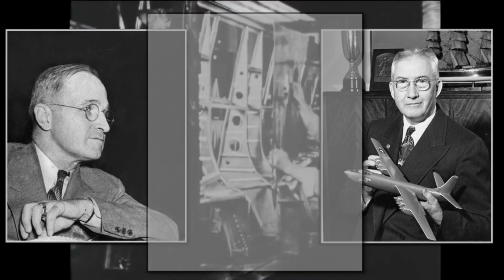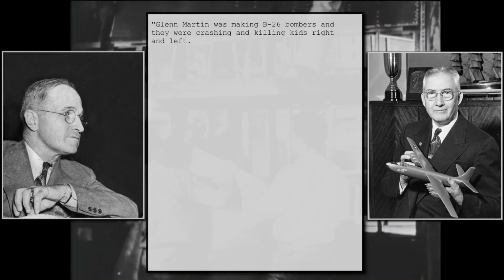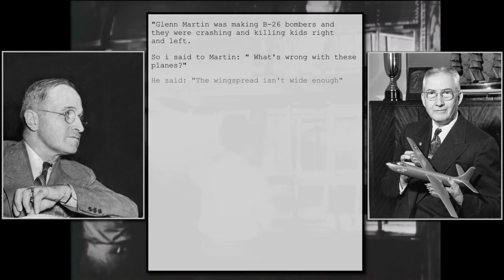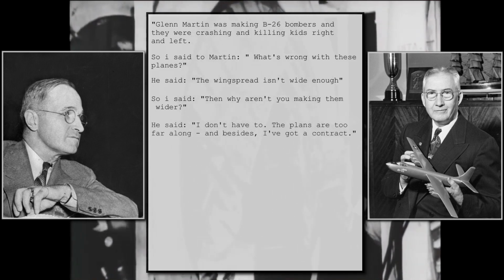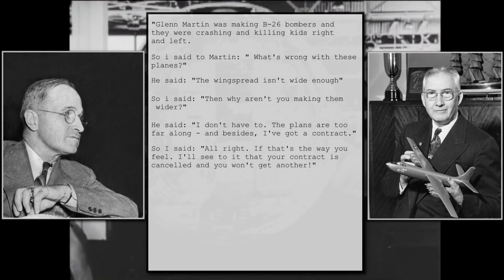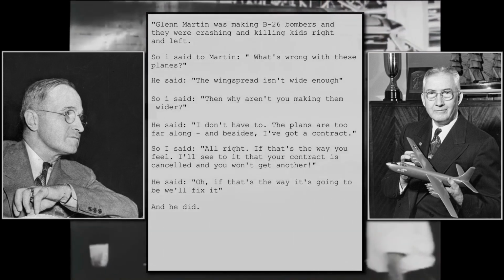This is how Truman related the exchange later. "Glenn Martin was making B-26 bombers and they were crashing and killing kids right and left, so I said to Martin, 'What's wrong with these planes?' He said, 'The wingspread isn't wide enough.' So I said, 'Then why aren't you making them wider?' And he said, 'I don't have to, the plans are too far along, and besides, I've got a contract.' So I said, 'Alright, if that's the way you feel, I'll see to it that your contract is cancelled, and you won't get another.' He said, 'Oh, if that's the way it's going to be, we'll fix it.' And he did."